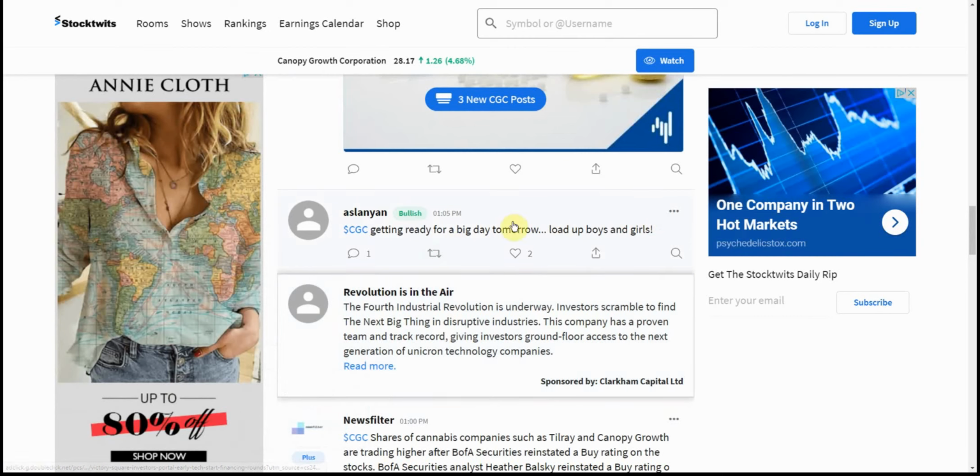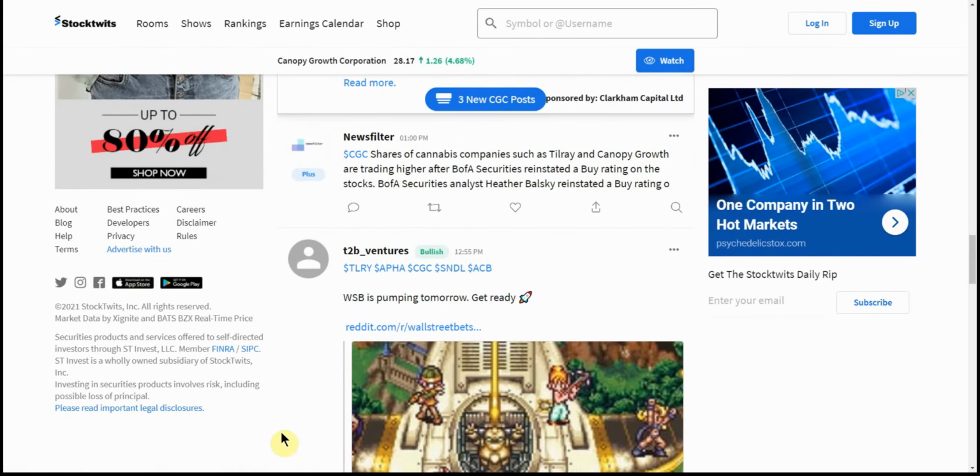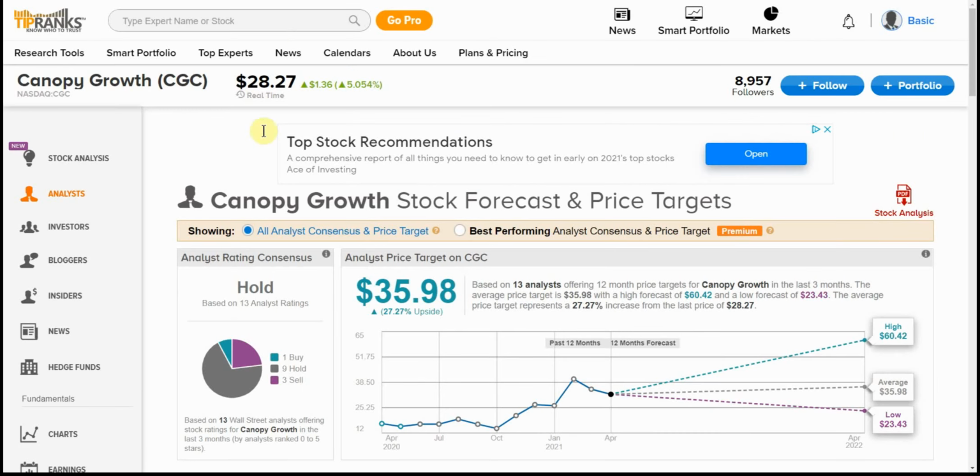Again, these are long-term holds, so when they go down, it doesn't really bother me. As you can see, I still have it and did not sell. I don't ever sell at a loss unless it's something really drastic and I feel that it's a good move and thoroughly thought out, but I never sell at a loss. It's got not too bad ratings here, still a hold with 27% upside to 35.98, high of 60.42. That might be pushing it, low of 23.43.